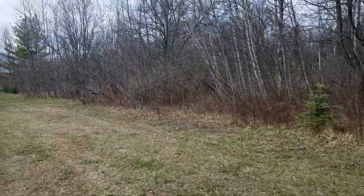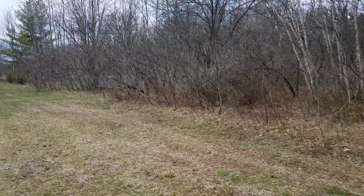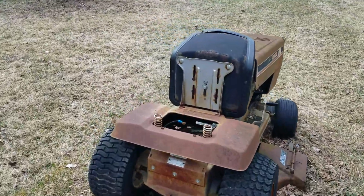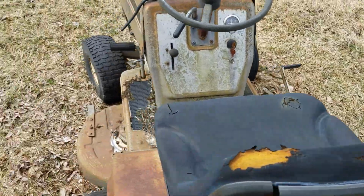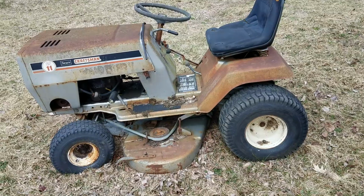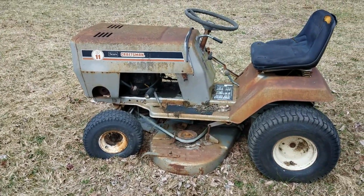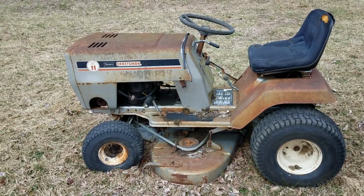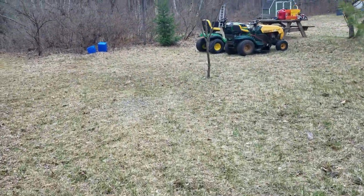Everything's coming back. People are looking into nature, classical music, old rusted tractor. Father-in-law, this was his, and he moved it. I don't know why we don't just get rid of it, but yard art, whatever. It's still running if I can get it going, but I don't have the time for that kind of stuff, so I'll just sit there and look pretty.